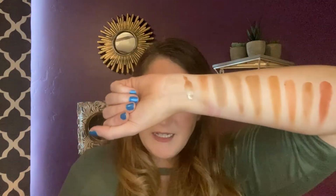I know colors sometimes. Okay, last but not least, we have from Milk Makeup the matte bronzer. Oh, my fingers.